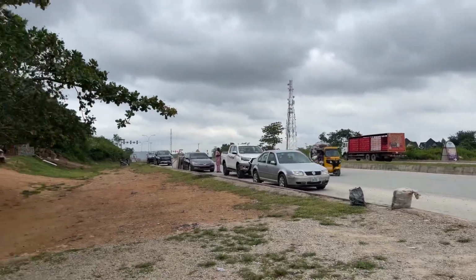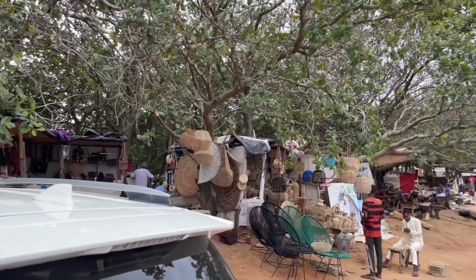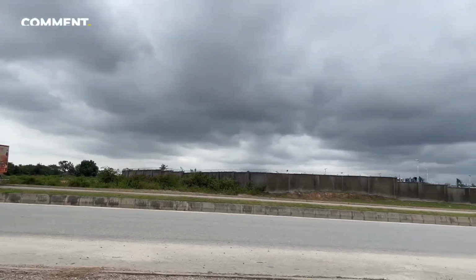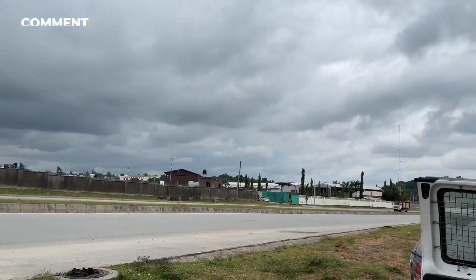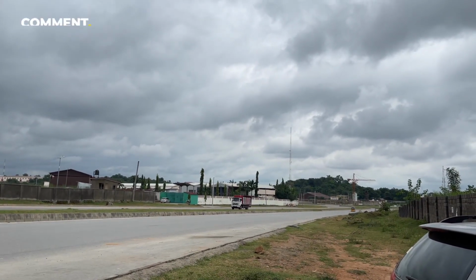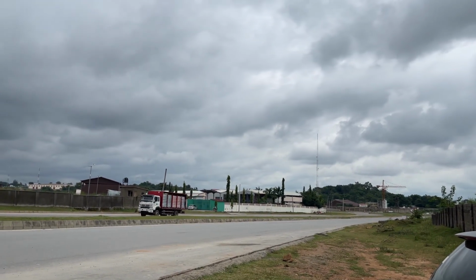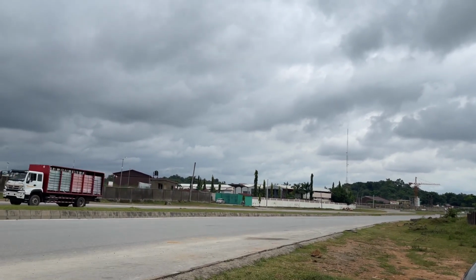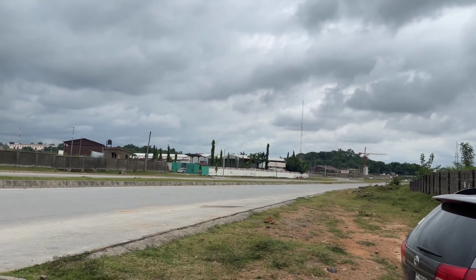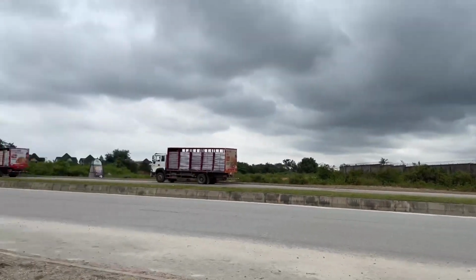The place is basically on the road. If you're passing, you definitely see. This is my first time here, but this is what the road looks like. And there are a lot of heavy trucks here. I think there is a train station around here, and there's also a quarry because there are a lot of heavy trucks coming out of this place. So I suspect that there is a quarry here.